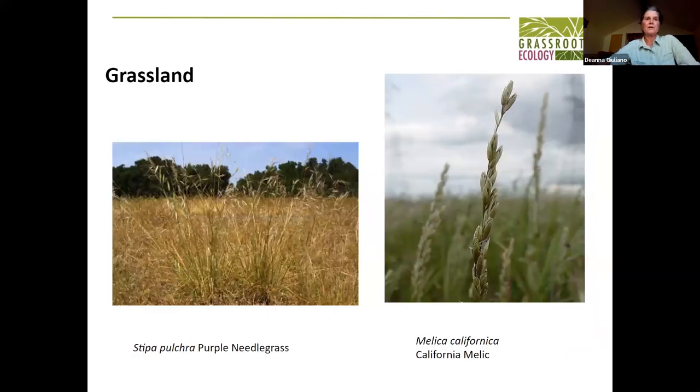And of course, we can't forget grasses. Our native grass, the Stipa pulchra. And one of my favorites is Melica californica. It's a really beautiful grass that adds some nice depth in a garden. These are great seed sources for different birds for food, which is a nice addition to the garden. They flower now, kind of late spring, and then they'll be seeding within the next month.